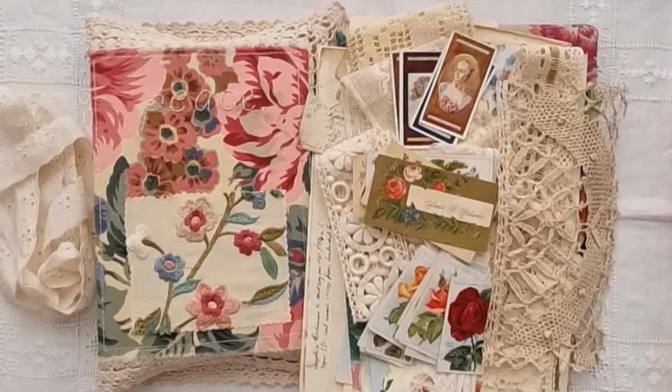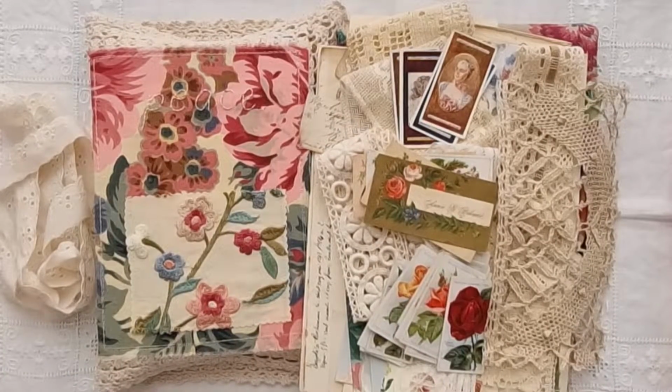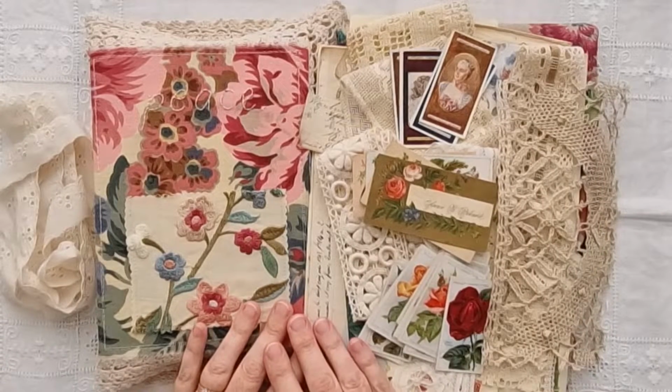Hello, beautiful people. This is a quick flip through, because I have a limited amount of time, and sort of a show and tell of my Peaceful Blooms inspiration bundles.